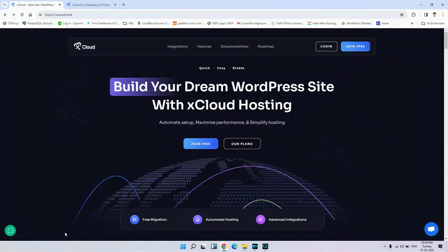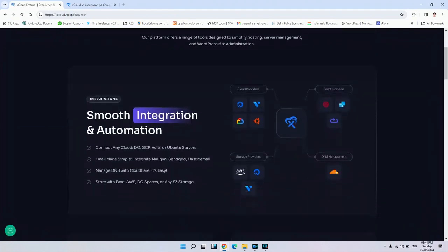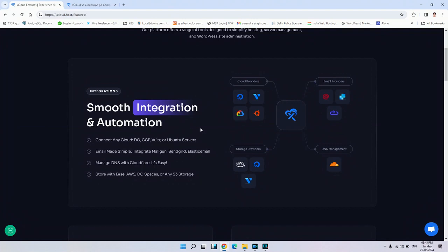xCloud is the most affordable option, without delving into extensive details. So let's check out the features. One of the features is smooth integration and automation.